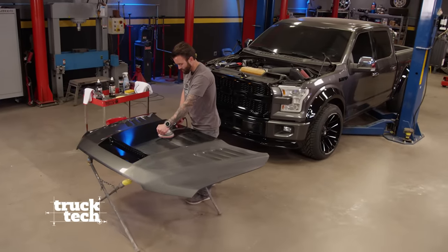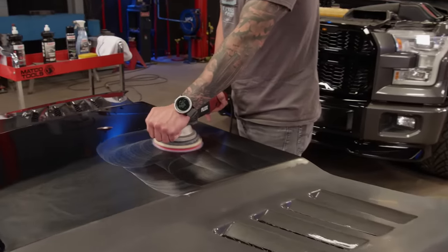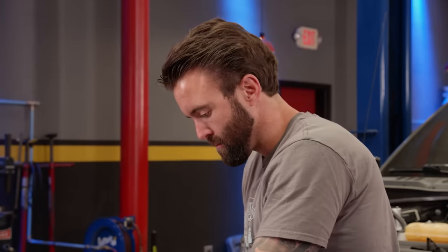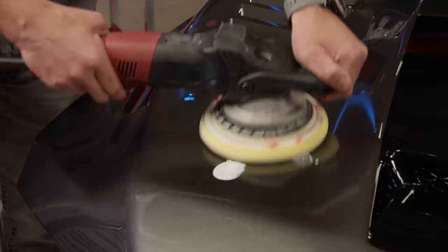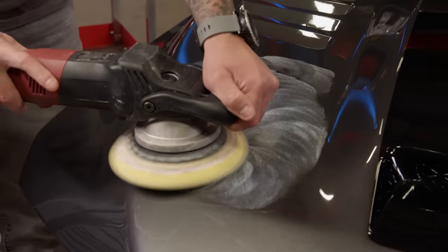We've been out of the booth for a minute, and I went ahead and block sanded this whole hood down. Now it's just time to polish it out and find that shine. Using a simple two-step process, I started with the Sonax Profiline Ultimate Cut, then followed it up with the Perfect Finish and a soft pad to finally hone in that shine.